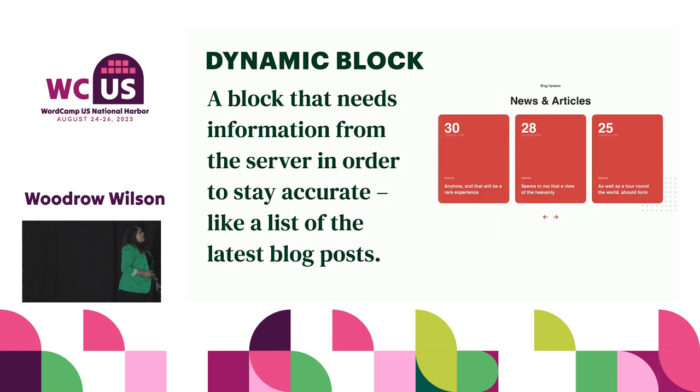But sometimes you have a block that is dependent on outside factors. In this case, on the screen, you're looking at a block that has three blog posts showing, the three most recent blog posts. In that case, the content of this block is dependent on something that isn't happening in that particular post. As soon as I update my blog, add a new post, I want this to reflect that. In that case, I use a dynamic block because it's going to check the server on the page load, grab the three most latest, and populate the block appropriately.